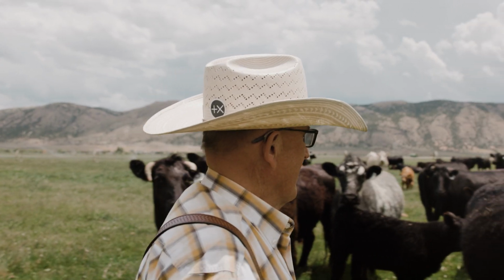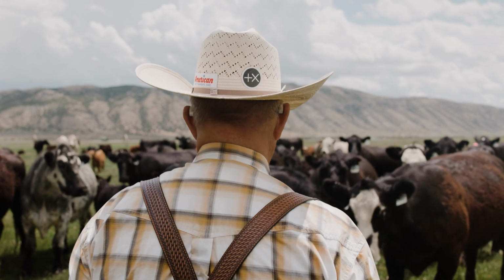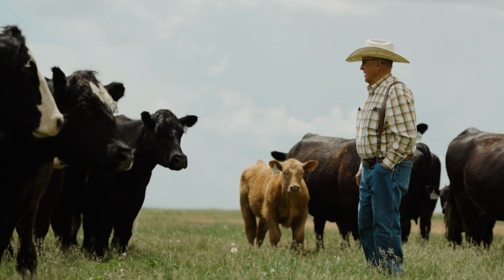And I had an old rancher from Wyoming tell me the best kind of mineral you could buy was the most expensive. I decided I was going to try the Riomax. And I said, boy, it's a lot of money. I said, let's try a batch of tubs first and see how our cows do.